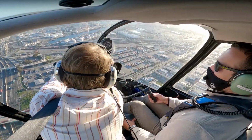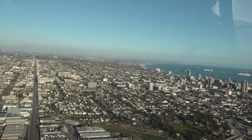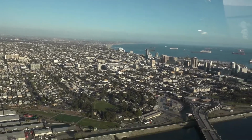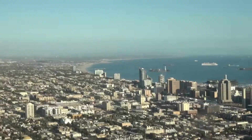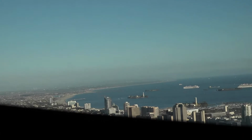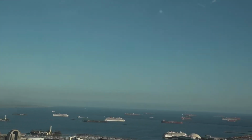Alright, so Danny's still fiddling with his mounts here in the front, and we're just about to pass over the new Gerald Desmond Bridge, just swinging by the World Trade Center right now, and the Queen Mary, and all the cruise ships. So, bear with us a little bit here, we're just going to have a little bit of a play with things at the moment. So, I'll start talking about the port.